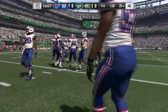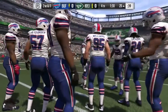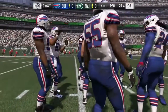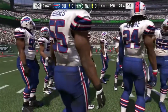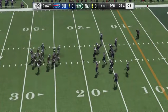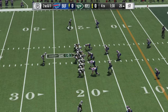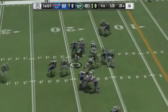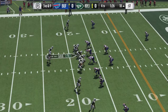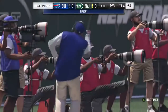And now following that timeout, the defense back out onto the field. A little bit of ground to make up for the offense as they face a 2nd and 11. Again, they run. Again, it's Forte. They'll run it now out of the gun, and they'll bring him down at the 13-yard line.